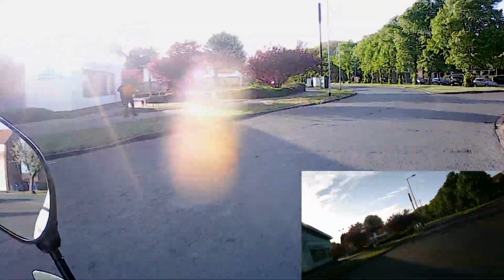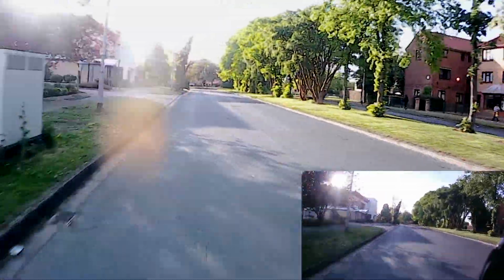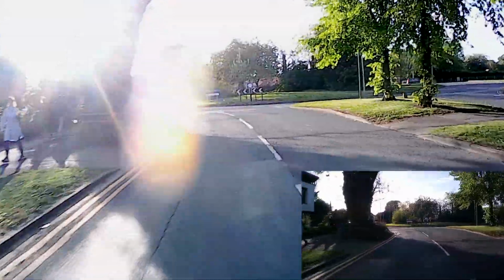Right, so we'll leave Bilton Grange, or New Bilton Grange as it's officially called, and we're going to go, I think, Salthouse Road, which is where I moved to after I left Nesta Grove.